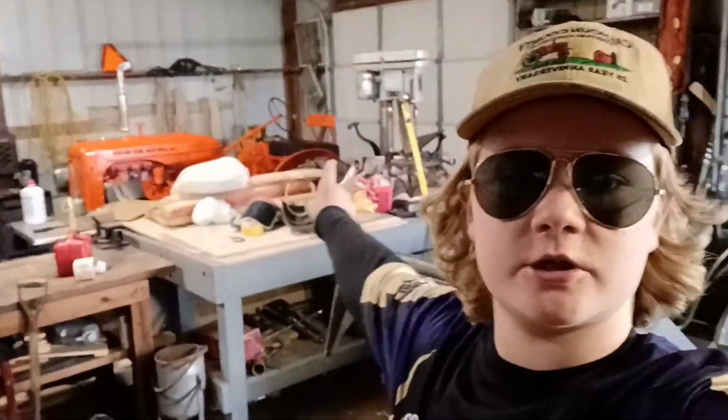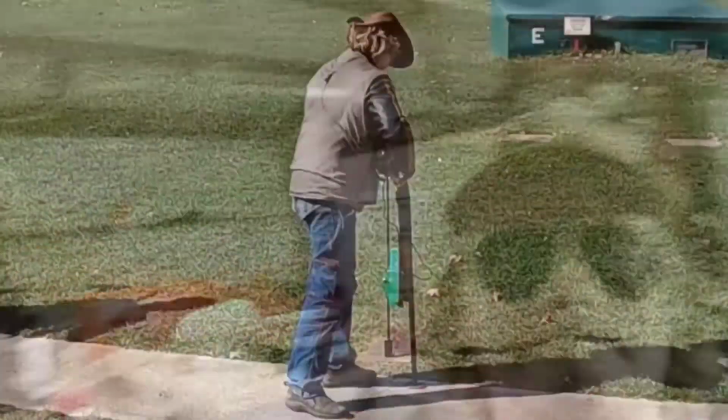It's me wearing sunglasses. Yes, it's me. Well, I'm going to put these on. Yes, I am in the barn. Today we're going to be washing that thing. But first, I'm going clay shooting. So, I'm going to go kill some clay birds. So, let's go there.